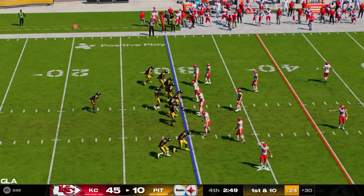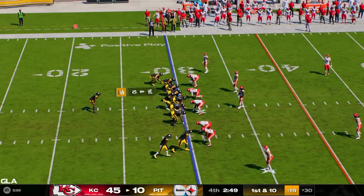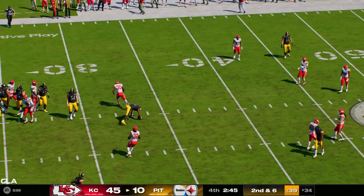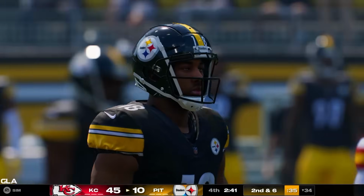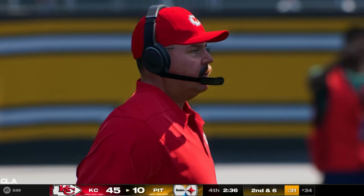I would say so, and I think that they go out in this series determined for that not to happen again. In fact, they don't even want to get to a 4th down opportunity. They just want to make sure they get it done within the parameters that they've set for themselves. Run their offense, get it into the end zone. Yeah, I think a little bit of determination and a dash of anger.